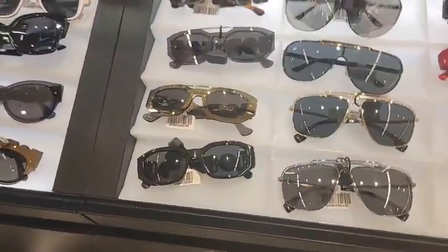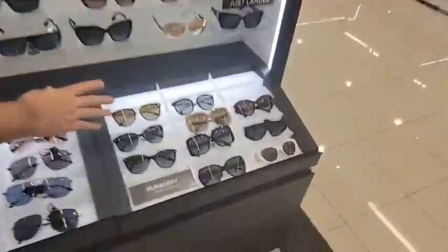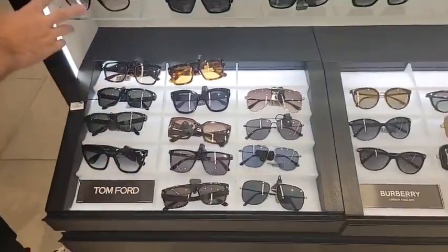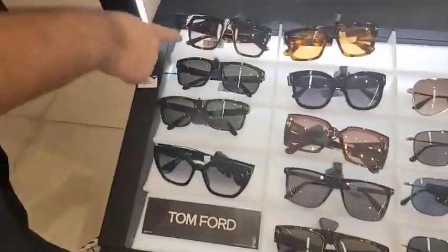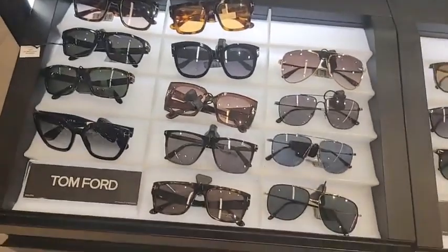If you want to look at Ravens over there, we have the classic aviators. And then, obviously, we have more. We have Burberry's over here, and the Tom Ford's over here. Tom Ford's are fantastic. I'd say the best ones I see are these two guys here, and then these three right here. Definitely very nice. If you want to try them on, you're more than welcome to. And then we have some more over here.